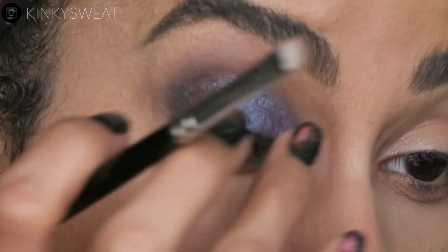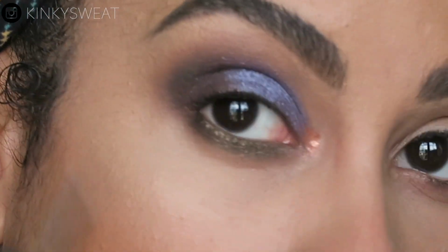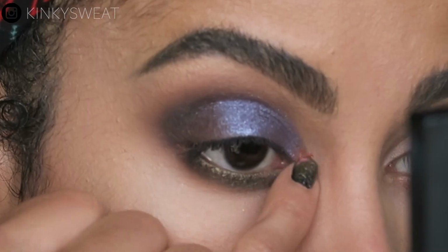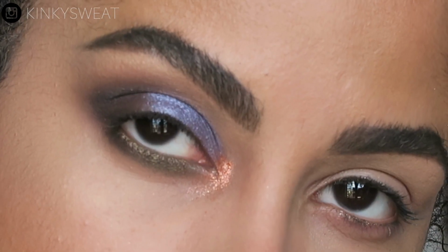I definitely think this is a shade that works better dry. Like Jubilee is bomb with mixing medium, but I feel like I need to apply this with my finger. There we go. All right, friends, let's do the other eye and I'll be right back.